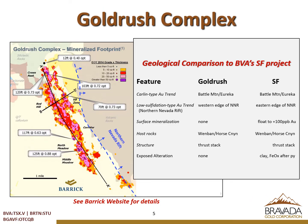One feature that you'll notice from this slide are some great thicknesses of very good grade. For those of you that are not familiar with English units, take for example the 117 feet of 0.63 ounces per ton, reported in the middle of the screen there. That's about 35 meters of about 20 grams gold. So very, very good grades of mineralization.